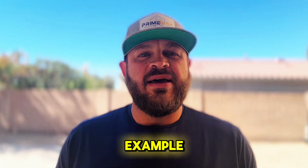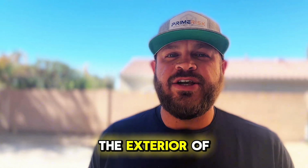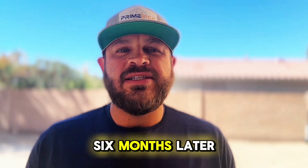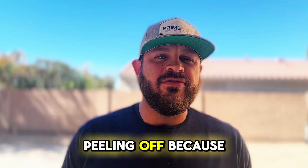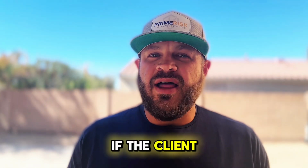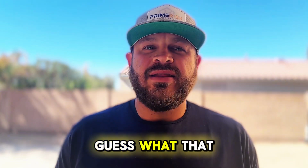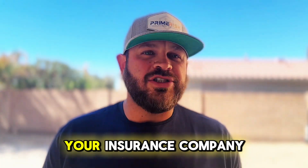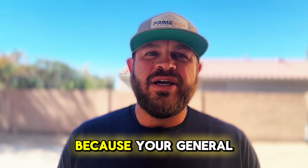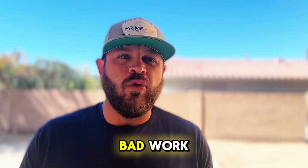So let me give you an example. Let's say you're a painting contractor and you paint the exterior of a building. 6 months later, the paint starts peeling off because of improper prep or poor materials. If the client goes to file a claim to get the job redone, guess what? That cost is on you. It's not on your insurance company. Why? Because your general liability policy doesn't cover fixing your own bad work.